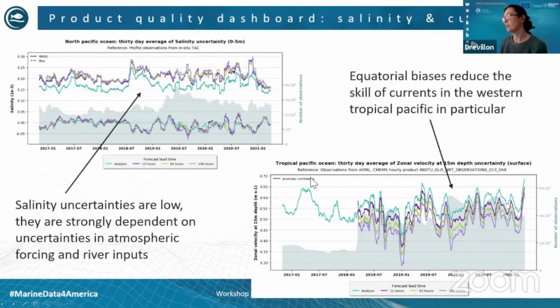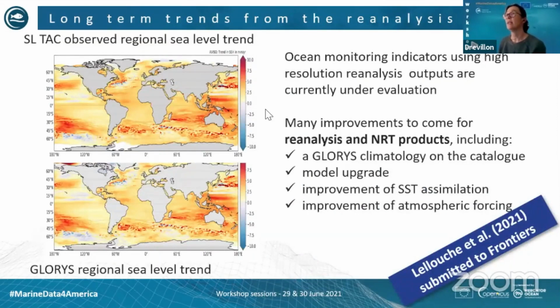And in that part of the world, so here we're in the tropical Pacific Ocean in the western part, we know that there is a bias, and so the correlation is not so good. And all of these systematic biases and the strengths and the weaknesses of the model products are described in a quality information document, which is also available on the catalog. So you can know more.